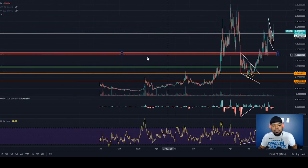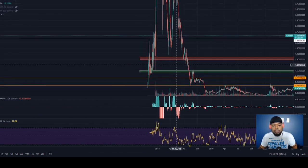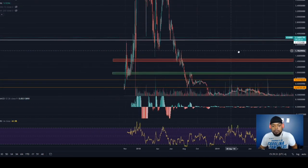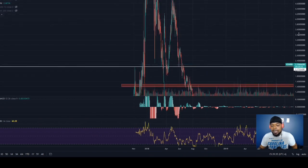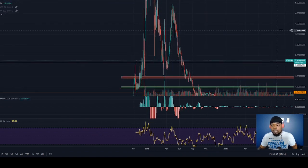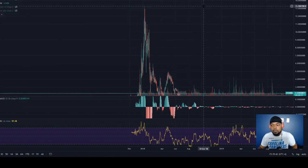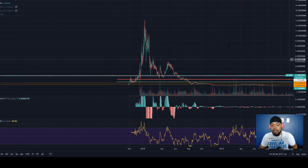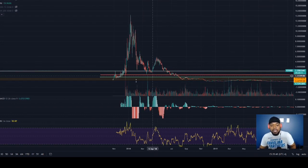And we can go back a little bit further. You can see the same thing back here. I know this looks a little weird, but just walk with me. When price finally broke above this green inflection point, all the way back in 2017, it ran all the way up to $13, from where it first broke the inflection point down here at $1. Let me make this bigger for y'all.